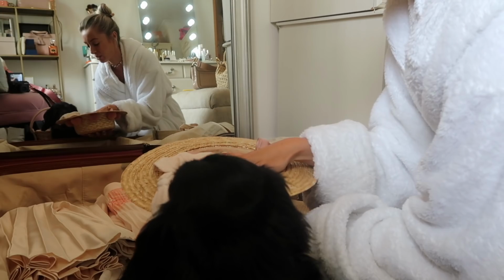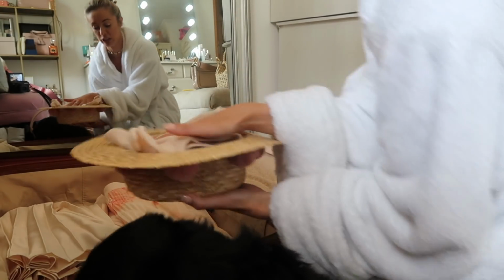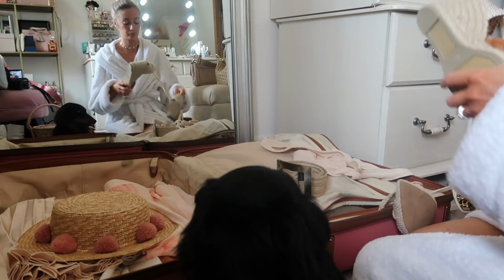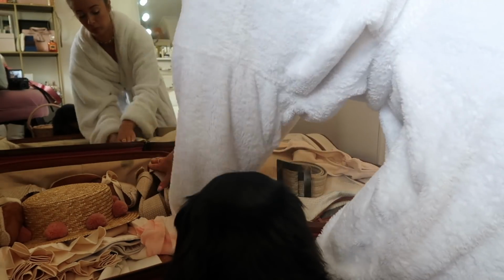So we've got my hat filled with all the bits and bobs that I packed earlier. This is going to go face down in the middle there, and then I'm basically going to pack everything else around it.